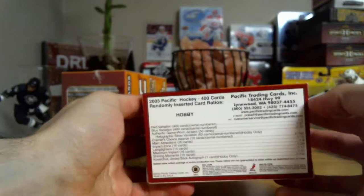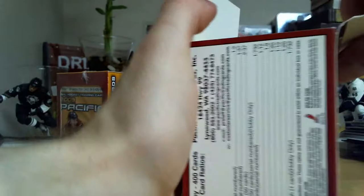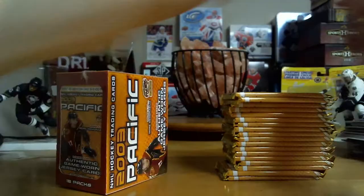Blue variation, authentic game worn, holographic silver variation, hobby only. So we're hoping for a sweet patch of a legend. That's pretty much the only thing I can hope for right now. Well, there's that one looks thick. No. There's so many packs here. Oh.